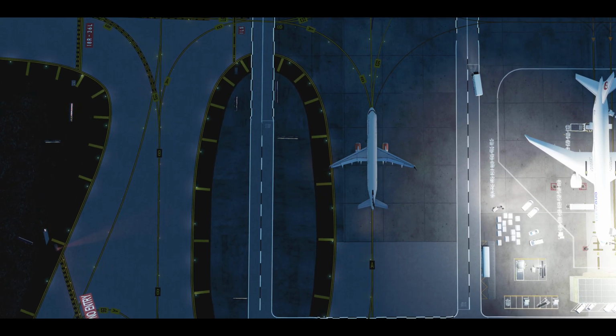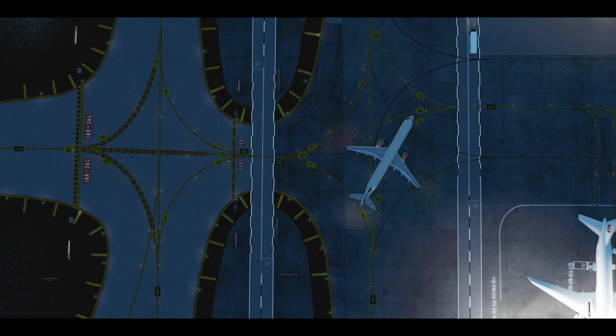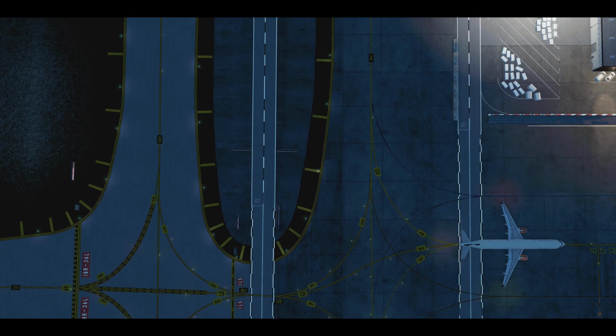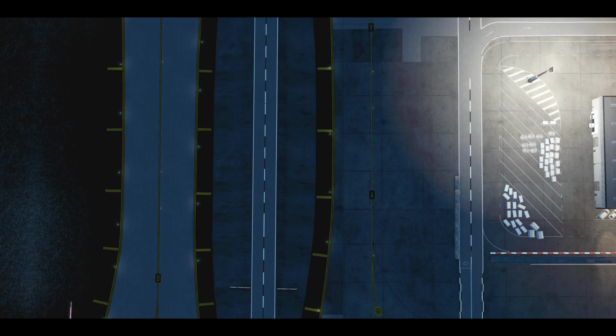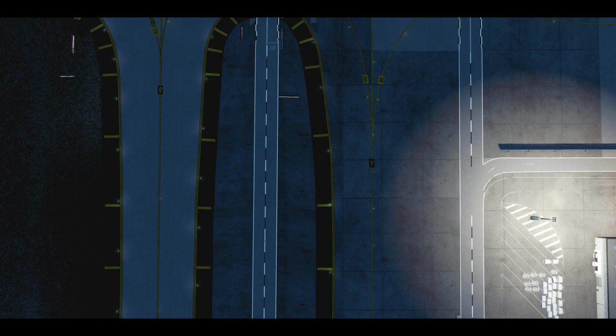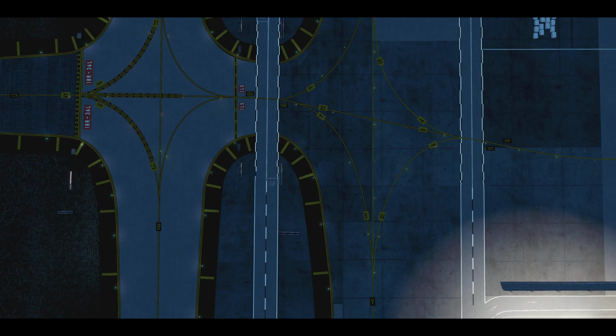The edge lights are the blue lights on each side of the taxiways. They are placed at 15 to 60 meter intervals. On straight segments, they are placed further apart, and on curved segments, closer together, just like the centerline lights. I used the Taxiway Blue Lights network asset made by Vasimir for this.